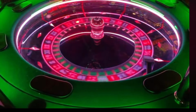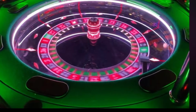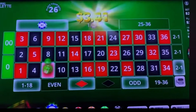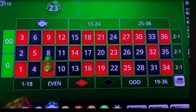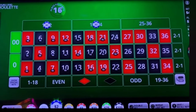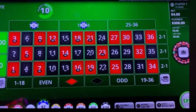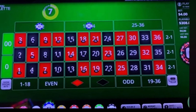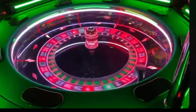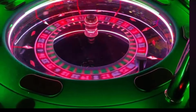And let's see if we can hit a first or second dozen here. We wait for the ball to drop. And the number is 7 red, and that is another win for us. Nice. So we continue on and doing well. We'll stay on the first and second dozen. Just repeat the bet. And we're at 312 total now. So that is a pretty decent return. Don't know what we'd be making per hour there, but that'd be pretty good if it continues.